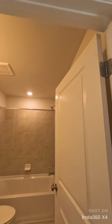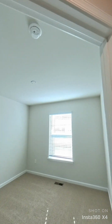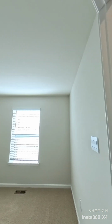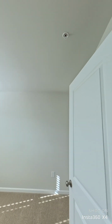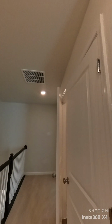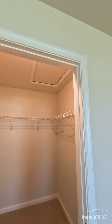Here's the upper hall bath, full bath. Moving along, we've got the additional 2 bedrooms here. And back down our hallway, over to the primary suite. Again, another good-sized room. And very large walk-in closet.